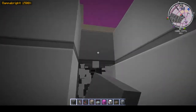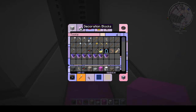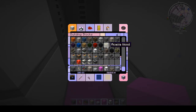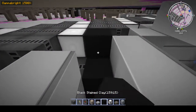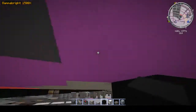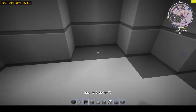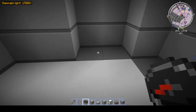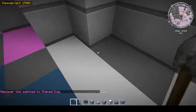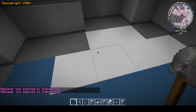What I'm going to do, because I don't like these little nooks, is go ahead and double that off, grab my black stained clay, and I'm going to get rid of the deck 6 here in just a moment, because I don't think I'm going to need it again. Hopefully I won't need it again, but you never know how things go with these things. So move these, make this slightly larger.